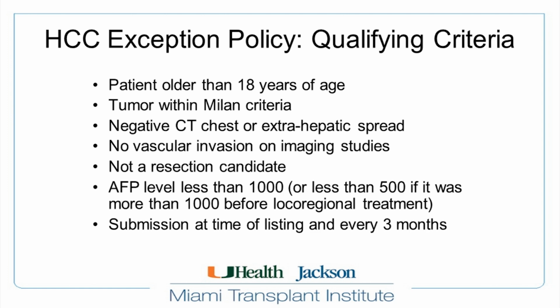We have to submit all this data every 3 months because we're observing the biological behavior of the tumor over time.